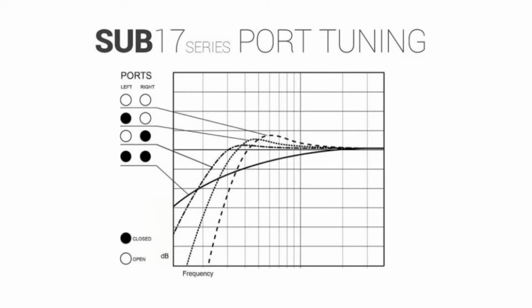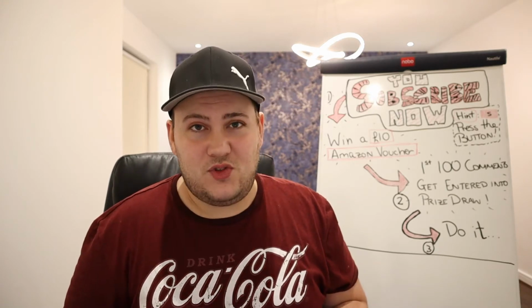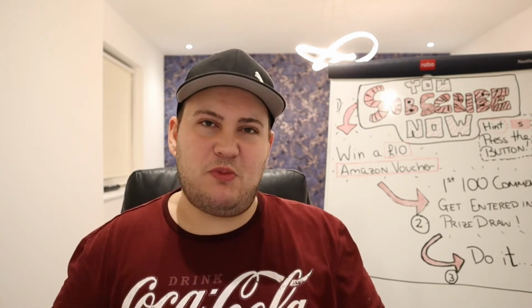On top of that, it gives you the option of experimenting with your sound using the foam plugs they provide. XTZ have varied the port lengths, so both of those ports are tuned to different frequencies. You can experiment with the foam plugs to try and get the exact type of sound you're looking for, and I think that's a very powerful thing. Personally, I think what XTZ are trying to do with this subwoofer is make it the best value for money subwoofer under £1,000. And now I'm going to tell you why.